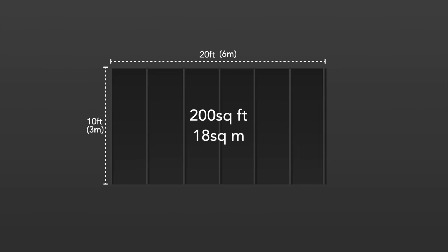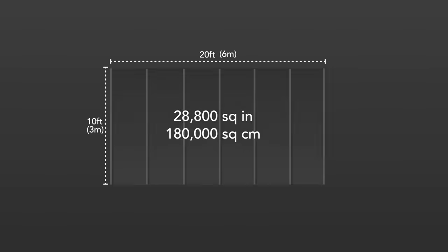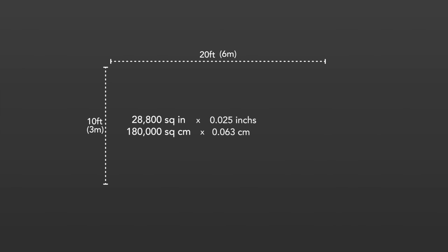If we take the square footage of our roof, which is 10 feet by 20 feet, or 3 meters by 6 meters, it's 200 square feet, or 18 square meters. Since rainfall is usually calculated in inches or centimeters, let's convert these numbers. So our roof space is 28,800 square inches, or 180,000 square centimeters. And according to various online sites, you need about 0.025 inches, or 0.063 centimeters, of rainwater to wash off your tin roof.